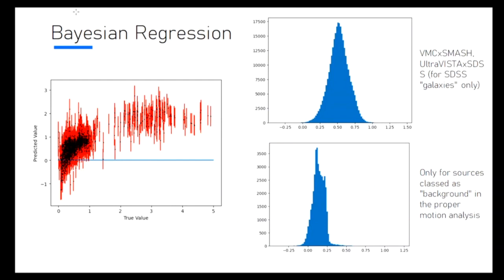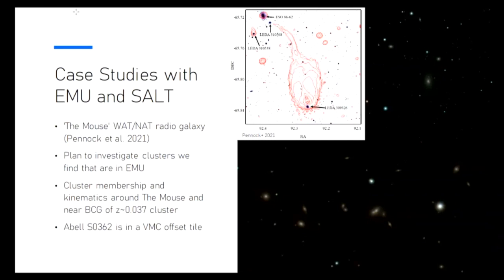I'm also doing some case studies for the nearby clusters. There are 2 large structures that we know about. You can see them in the 6dF galaxy survey and other things. So we can already start studying these.